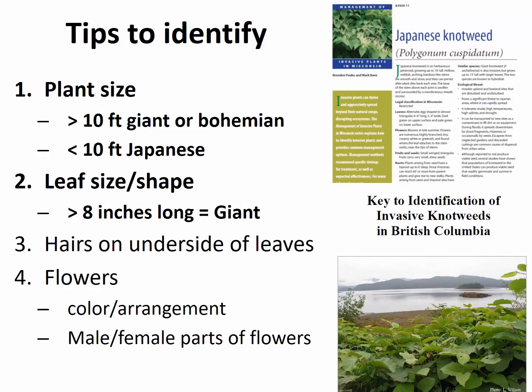So when I look to identify these different perennial knotweeds, I'm really first looking at the plant size. When those plants are mature in the middle of summer, how tall do they get? If they're greater than 10 feet tall, that's a really good sign that it's either giant or Bohemian knotweed. And if it's quite a bit less than 10 feet tall, it's an indication that it very well could be Japanese knotweed. Also, looking at leaf size and shape can differentiate giant from Bohemian and Japanese, but really can be a challenge when differentiating between Bohemian and Japanese knotweed.